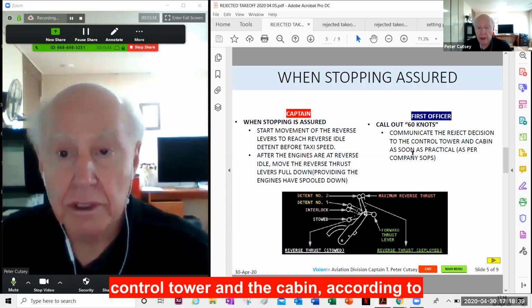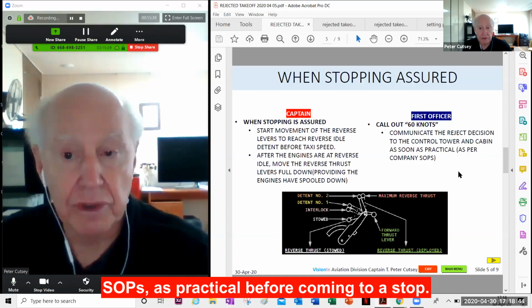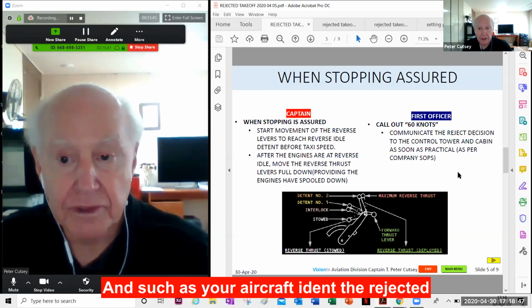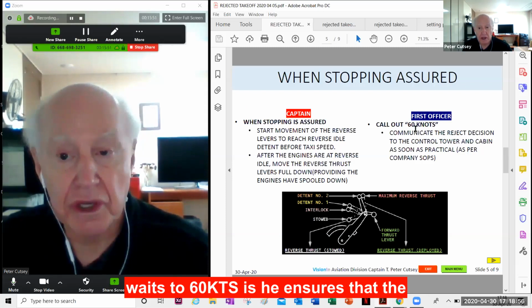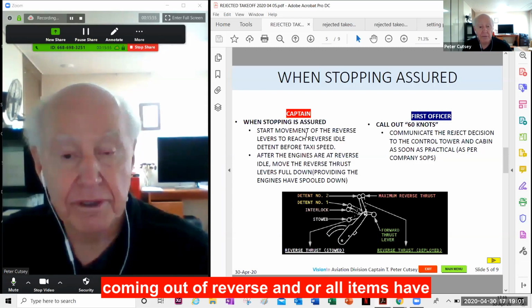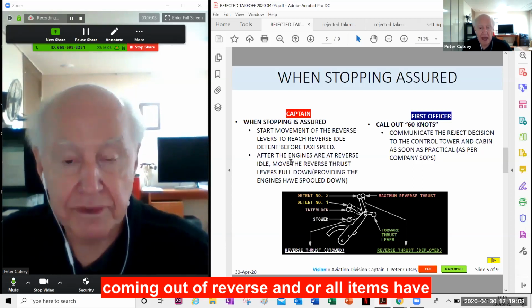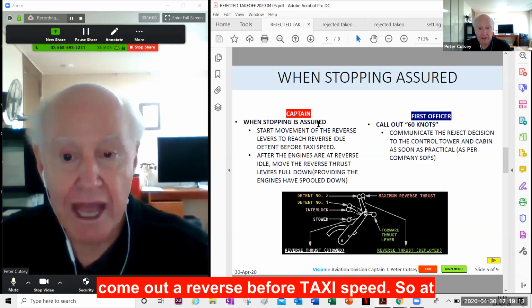communicate the rejected decision to the control tower and the cabin according to SOPs as practical before coming to a stop, such as your aircraft ident rejected takeoff. The reason why the first officer waits to 60 knots is he ensures that the captain has completed all his items and is coming out of reverse, or all items have been done and the captain is beginning to come out of reverse before taxi speed.